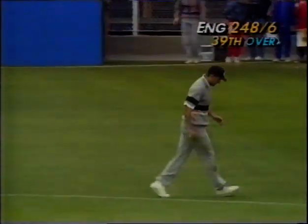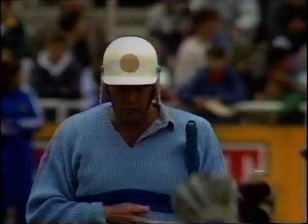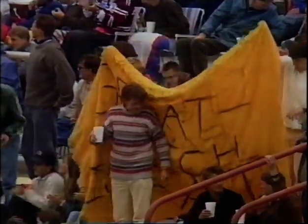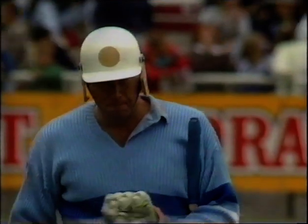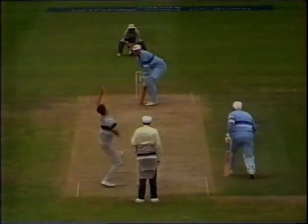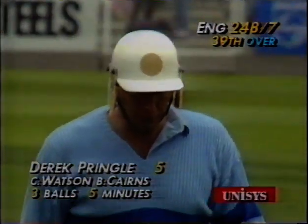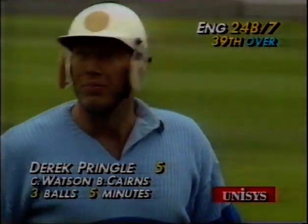And, oh, he's out. Well, again, down the leg side, Derek Pringle trying to whip it away, but he only succeeded in hitting it straight to Willie Watson, the man just inside the circle. So Pringle is on his way. Yes, well, actually, he was very stiff there. He flicked it off his hip. Watch this. He gets it down there very nicely. He clips it, and it's a real strangle because it went straight to Willie Watson. Just about blasted him out of the circle. But that's the end of Derek Pringle for 5, and now England 248 for 7.